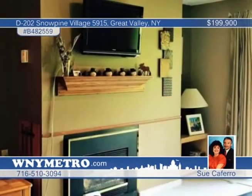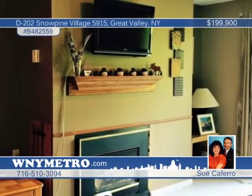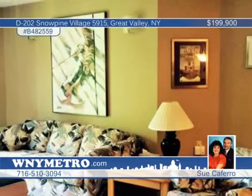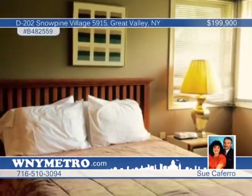Plus, you'll be only minutes from village dining and shopping. The location is also nearby the Holiday Valley Golf Course. Ski in and ski out. Check out this exciting opportunity when you call Sue Cafaro.